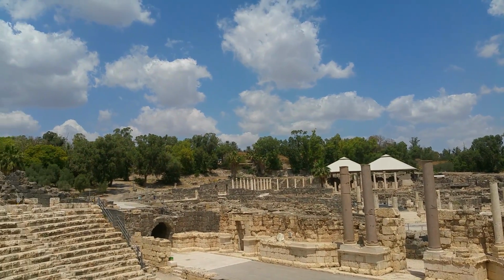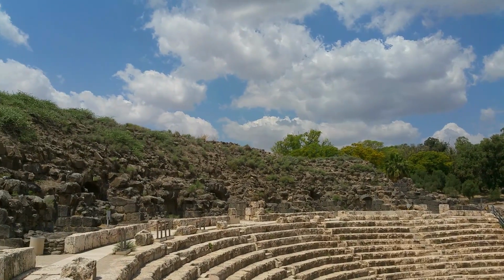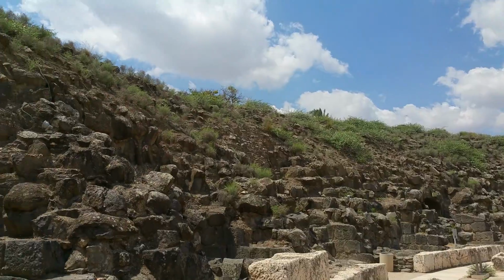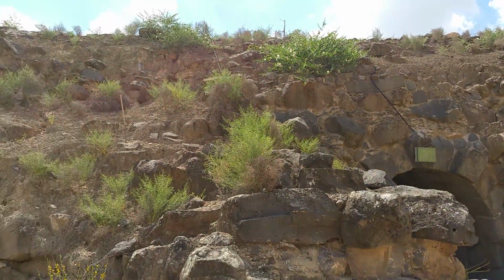The stage was located north of the seats to provide shade for the audience, so that the sun would not be in their eyes. The hollow area beneath the stage contained all the technical equipment needed for the show, such as scenery and mechanical aids.